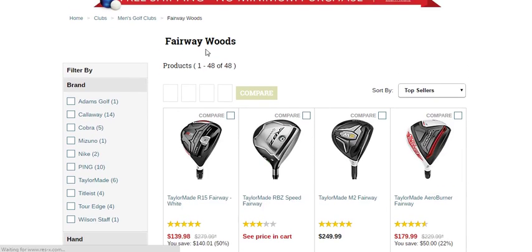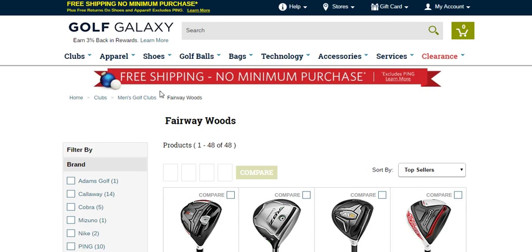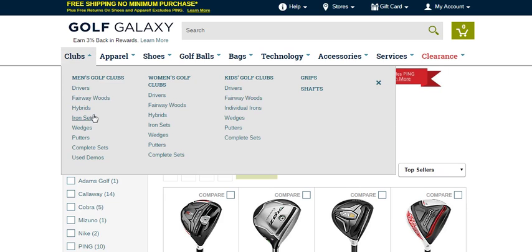Same thing with these: when you come across a fairway wood, just look up the model number. You look up the model number, you'll see what it's going for. You can make some good money with these as well. And the last one is hybrids.